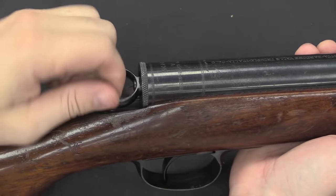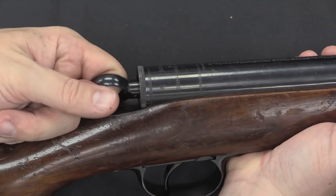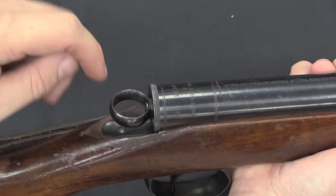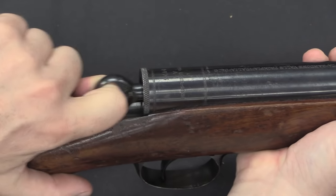I do want to point out this is not a safety, like on, say, Swiss rifles. It doesn't do that. It's just a pull handle for the bolt. And it doesn't matter what way it's rotated. It's not threaded. It's just connected to the mainspring guide rod. So whatever is comfortable for you, you can pull it from the side, from the top, whatever you like.